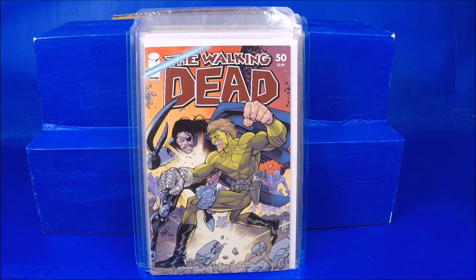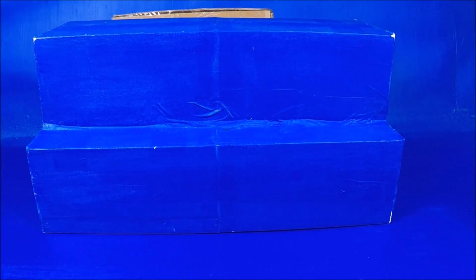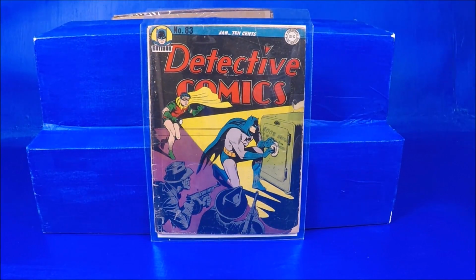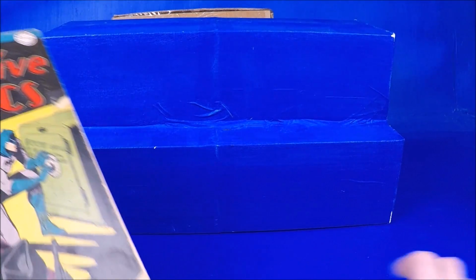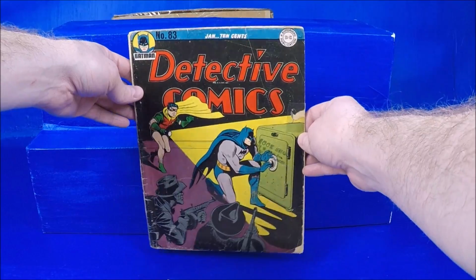And then the coolest thing in this lot, which I'm not quite sure how to grade, let me move all this stuff out of the way. He had a copy of Detective 83. What a beautiful, beautiful book. Now, I gave him $40 for it. I wasn't quite sure. Let me show you the problems with it. Maybe you guys are better at grading. I don't know if it's like a 1.0, 2.0. But, okay, there's a beautiful copy.